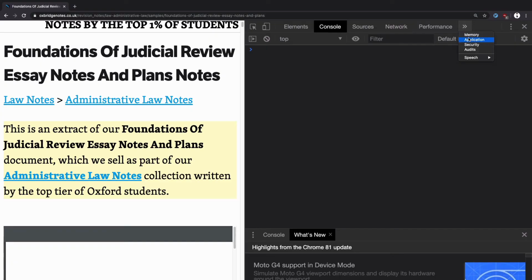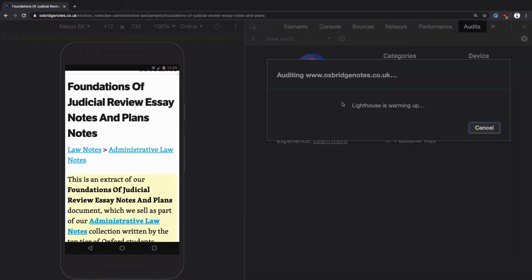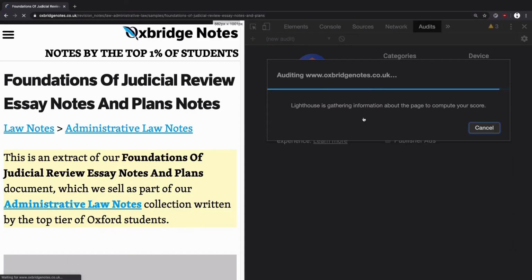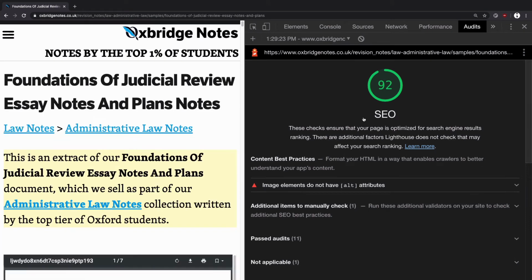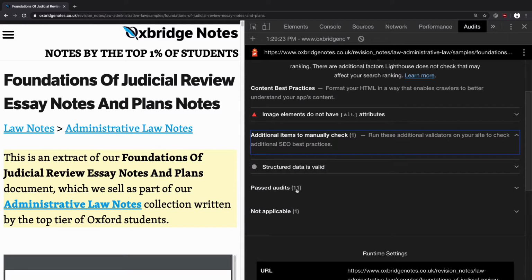A great way to figure out what you need to do next, at least for your on-site SEO, is to use the Lighthouse audit report provided in Google Chrome. Here I'm just selecting the SEO report. It's going to take a while to run a test, and then it's going to give me a score along with a list of action items. My score is 92. I've run through this before, but we can see I'm missing alt elements on my images, and that might help things out.